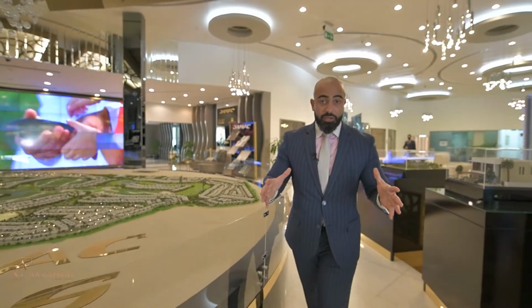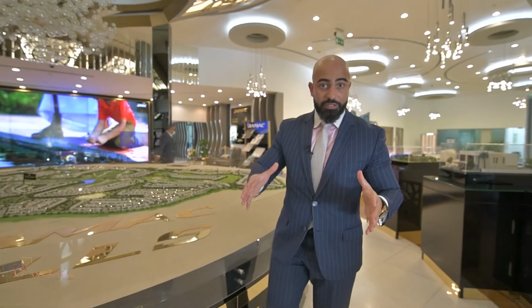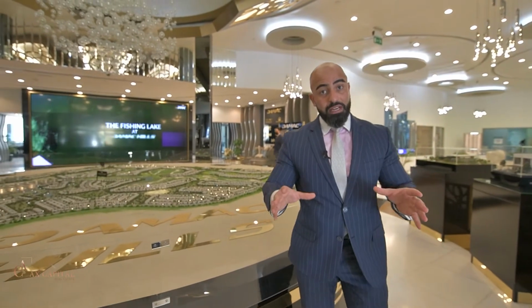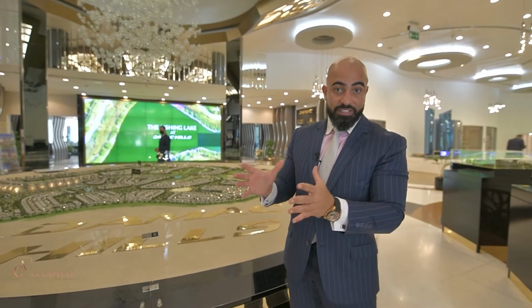The community is located exactly between Hassa Street and Suqaim Street. It's also in close proximity to major highways in Dubai, such as Al Khail Street and Hamad bin Zayed Road. It is also close in proximity to Sports City and Motor City, where you can find lots of retail and amenities in that area as well.